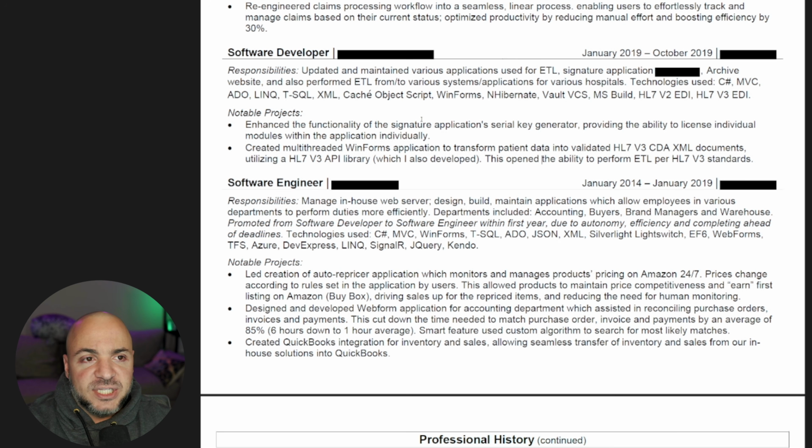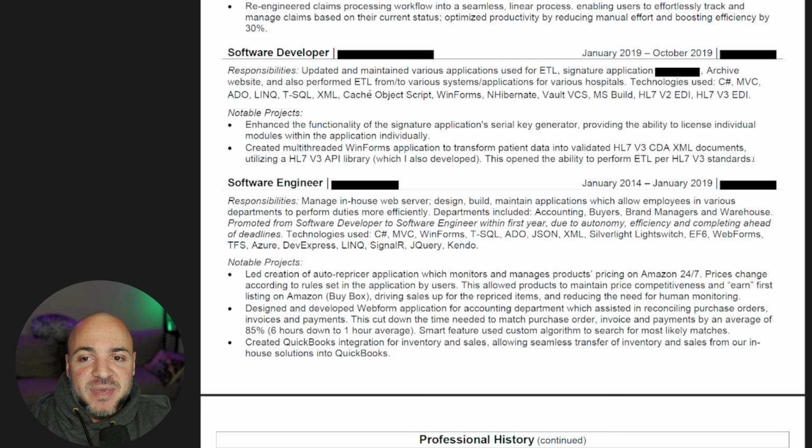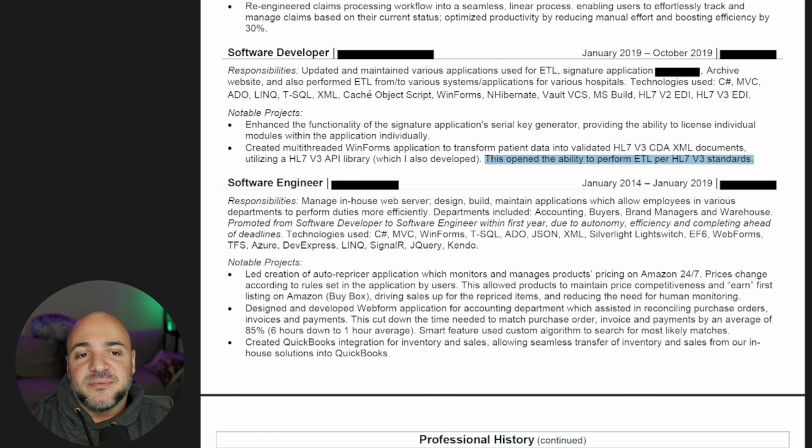But overall, this seems like decent experience, right? But the big difference compared to the first one we looked at is I don't see as much significance here. I just think the first one was such a good example of calling out quantifiable impact that we're almost missing that in this second one. I don't want to minimize the impact this work could have had, but this opened up the ability to perform the ETL per HL7v3 standards. Like, great, but some of this impact is just lost on me the way this is written, unfortunately.